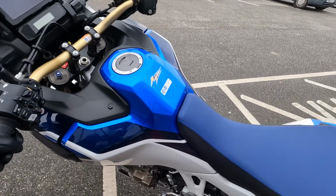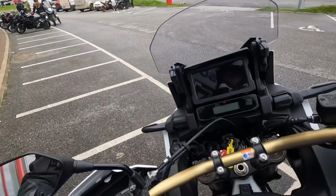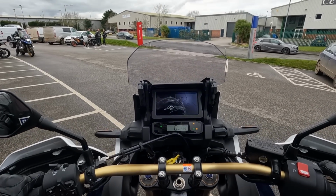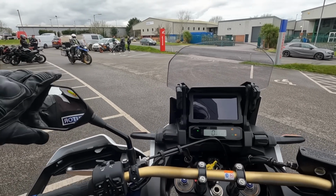So let's take it out, have a bit of a ride. Oh, and this one's got the quick shifter on as well, so happy days. Now this one has got Android Auto, Apple CarPlay, all as standard.